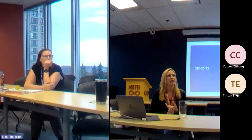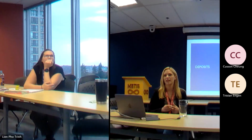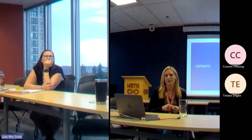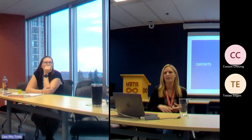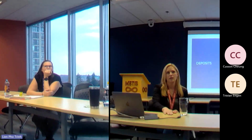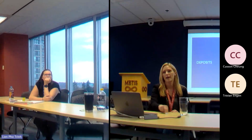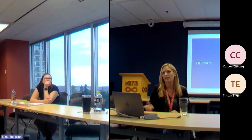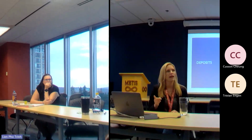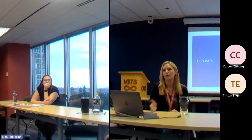If a tenant doesn't give a forwarding address, the landlord doesn't have to return the deposit. It's not on the landlord to go track down the tenant if the tenant has left. But as soon as the tenant says, here's my forwarding address, that's when the obligation comes. If a landlord doesn't return the deposit or make an application to keep it within 15 days after the later of the tenancy ending or getting a forwarding address, the tenant's entitled automatically to double the return of their deposit.